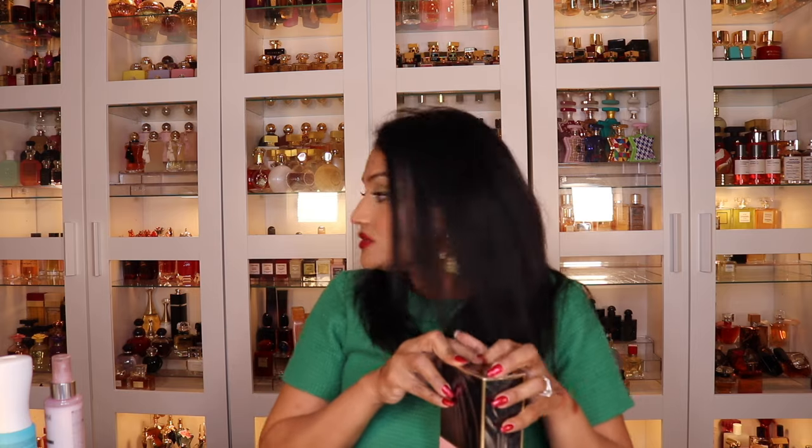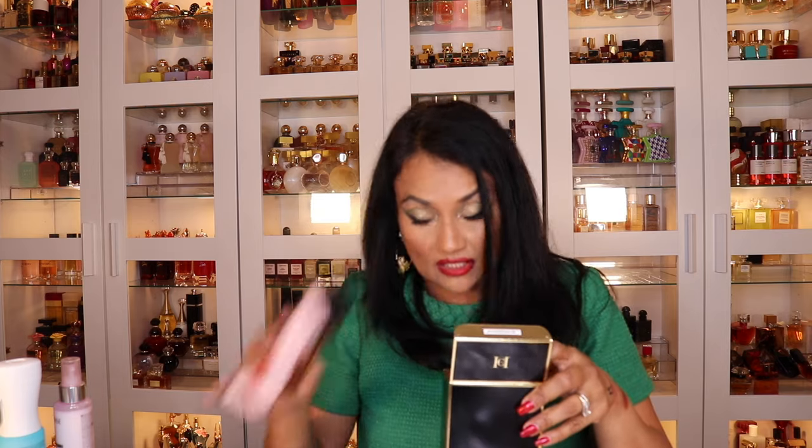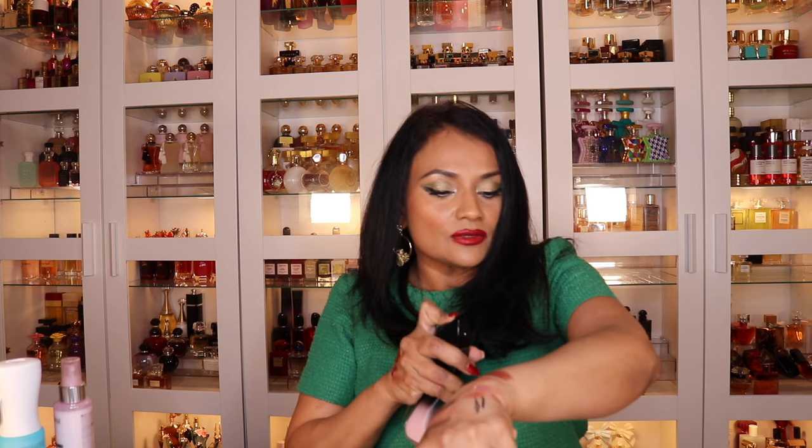This is Good Girl Blush. No, I'm sorry. Carolina Herrera Good Girl Blush Elixir. So you guys know I have the Good Girl Blush. Here is the Good Girl Blush right here. And I already have it. And this is the Good Girl Blush Elixir. I sprayed this on one of my wrists and the original on the other wrist at Sephora. And I gotta say, I like this more. Oh my God, I like this more. Okay, so let me tell you why in a minute.